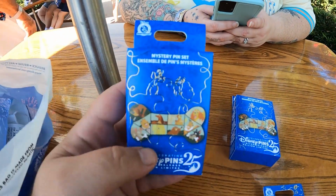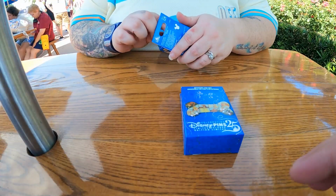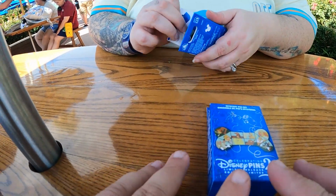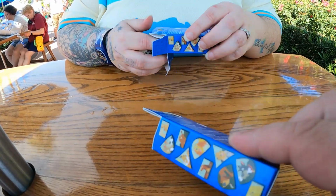And the first thing we did once in the park is we picked up some of the new pins that dropped just that day. We were a little late to the show there, but we weren't sure what to expect. But we were able to get our hands on a couple of the mystery boxes, so we're going to open those up here.